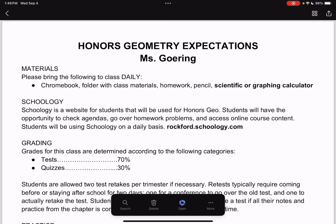I love teaching Honors Geometry. This is my 5th or 6th year teaching Honors Geometry, and it is absolutely my favorite class to teach. I started at Rockford in 2018, so I have a little bit of experience with lots of different math classes here, from algebra, pre-algebra, geometry, honors geometry, and some flipped classes even.